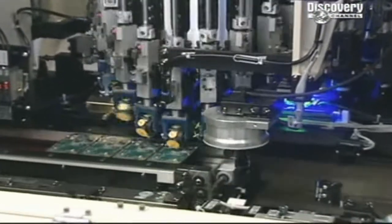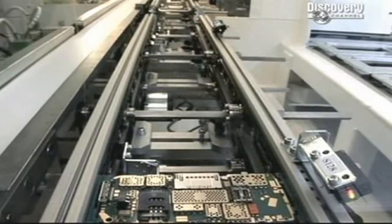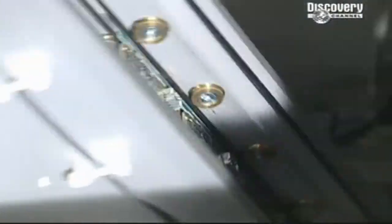As the board moves along the line, it builds up more and more circuitry, adding more and more functions to the phone. And when there's no more space, the board is flipped over and the process starts again.